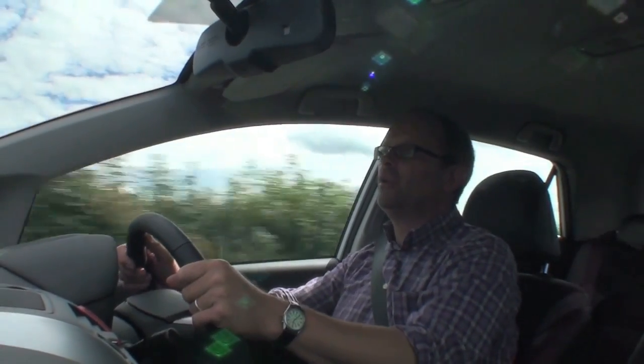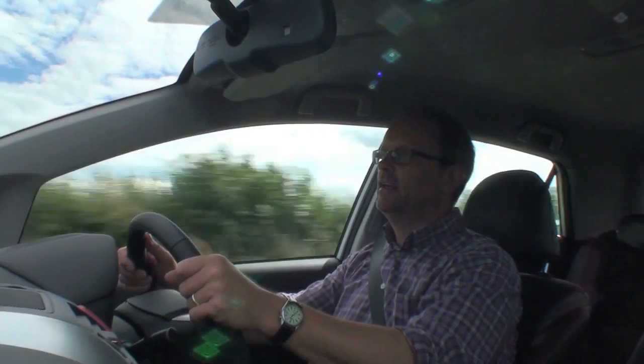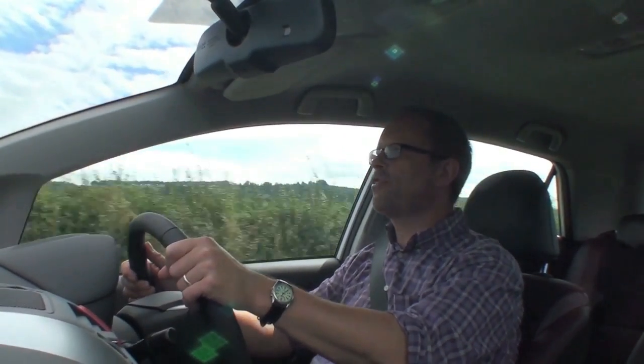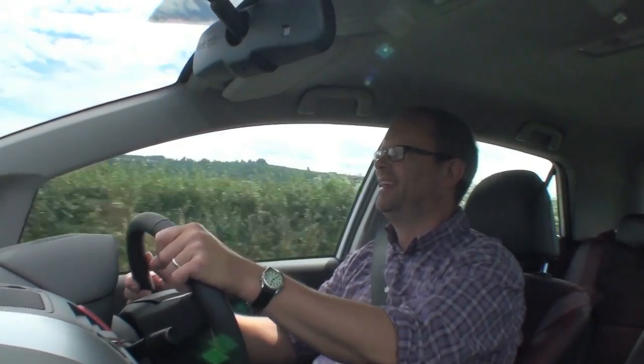You don't pay anything for your road tax. Now, road tax on a large family car or an SUV can be upwards of £400-500 a year. So that saving is colossal. Imagine how much fuel you could buy for £400, an enormous amount. Well, let's say 10 tankfuls. So 10 times 400 is 4,000 miles. So 4,000 miles of fuel.